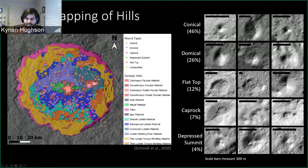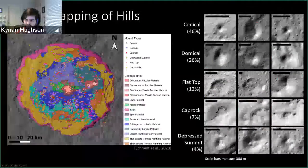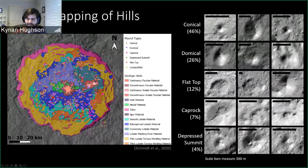Those were types of hills that appeared simple conical in nature. There were ones that were simple domical in nature, but the distinction there is that instead of being highly peaked, they're more rounded. Then these flat-topped hills come in a couple of varieties. They typically have broad, flat, plateau-like summits, or can have linear ridges. Cap rock are typically cliff-forming units on the top. And then these depressed summit mounds are just a variety of conical or domical hills that have pits on the top, not too dissimilar from small volcanic cones or the pits and cracks common on the top of pingos. And in total, we noticed there were around 922 of these.